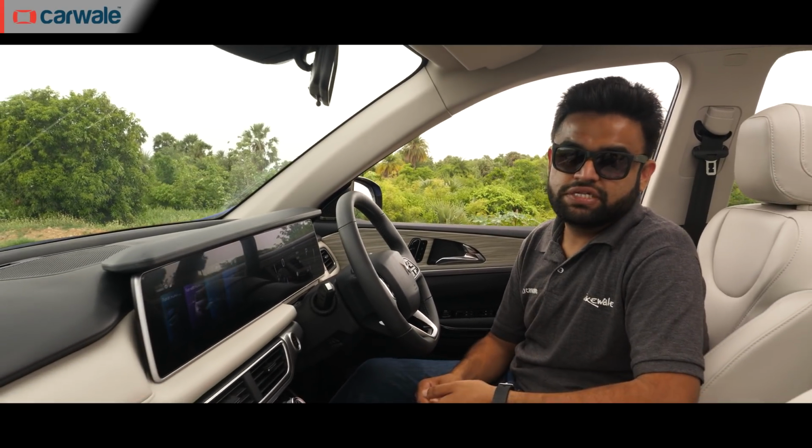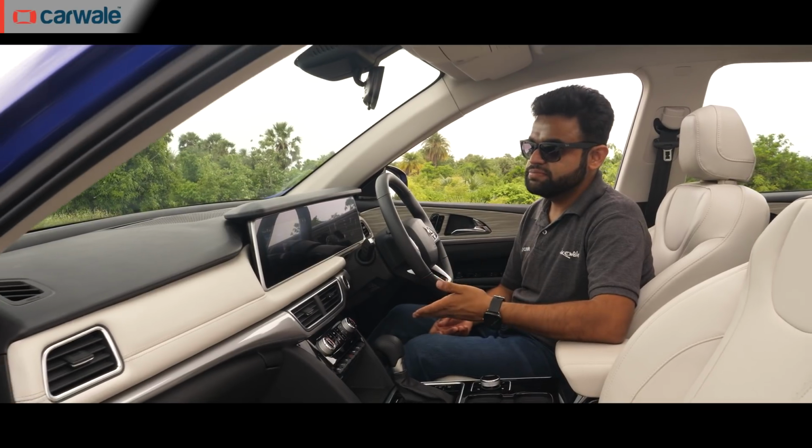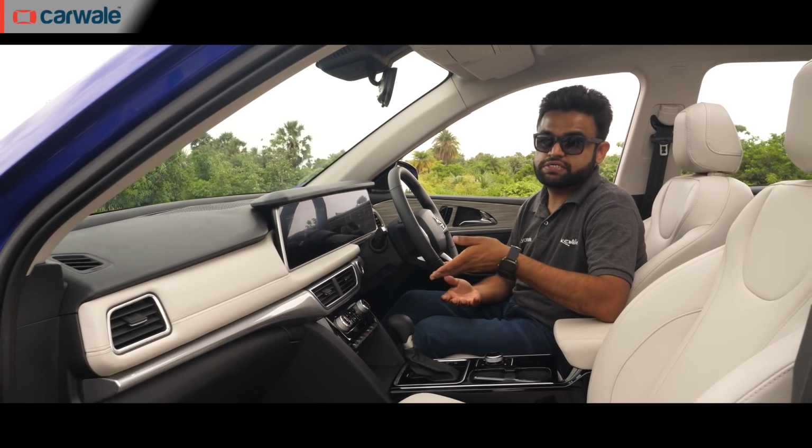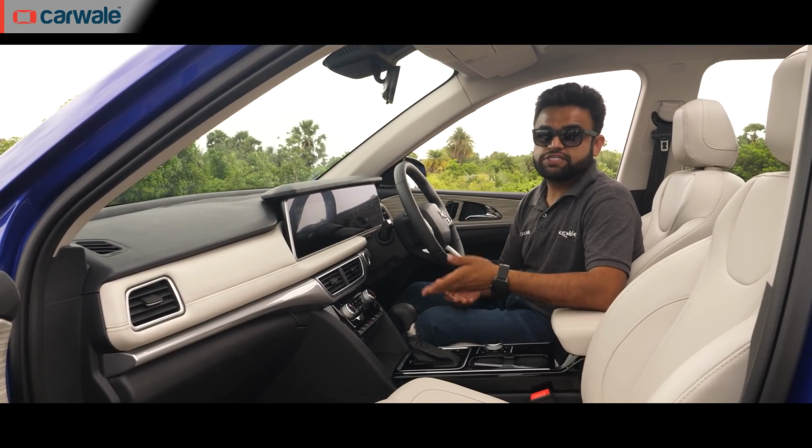Now some might argue that this car looks a little too familiar from the outside, and we agree, there are certain elements that make it look like the XUV500. That's not the case with the interior though. It's a giant leap forward from the XUV500.